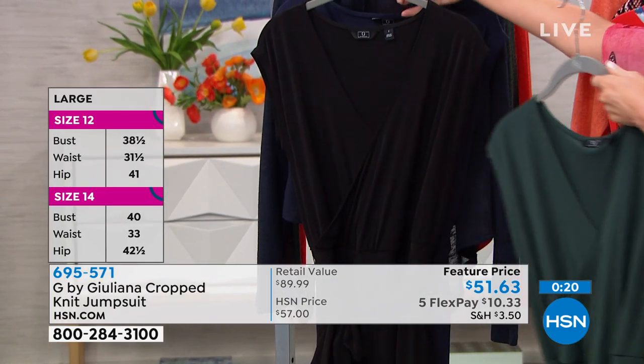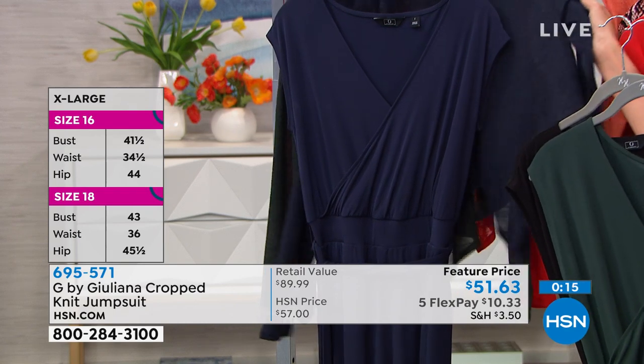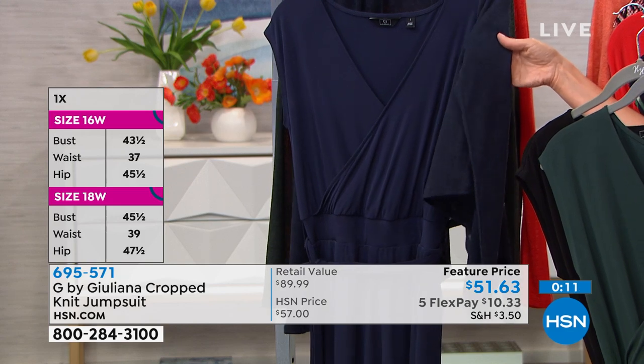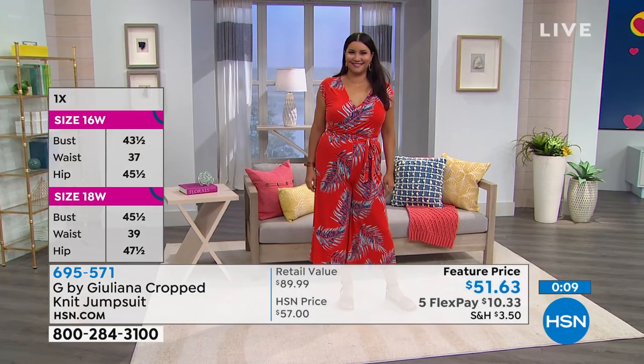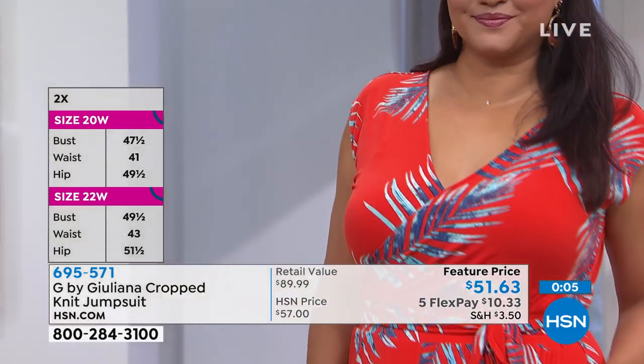This one's your spruce. We have it in black and then a good true navy. And even right behind the navy, you can see how perfectly coordinated that topper is for under $30. These are $51.63 feature priced and $10 to get them home.